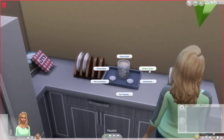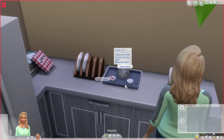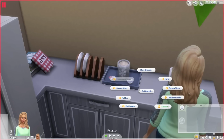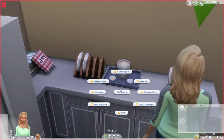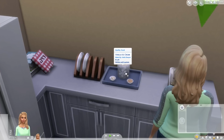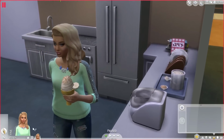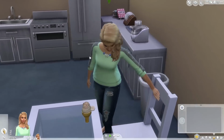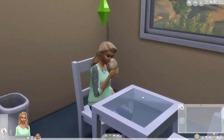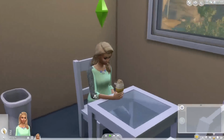Okay, so we can grab a bowl, grab a cone, set garnish. Okay, sprinkle stick, peppermint sticks. Let's do that. And let's do banana slices. Okay, so set topping. Okay. All right, so let's do banana and nuts. Okay, so now let's go ahead and grab a cone. We'll show you guys all of it. There it is. Look, the banana just sticking out the side. That's amazing. Oh my God. She is having it. Go, girl.